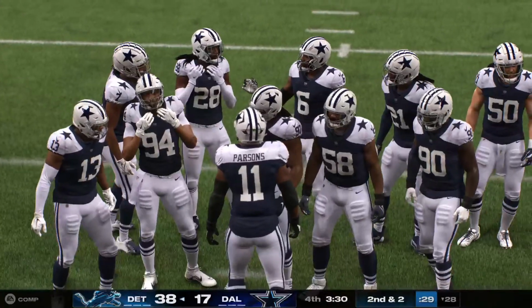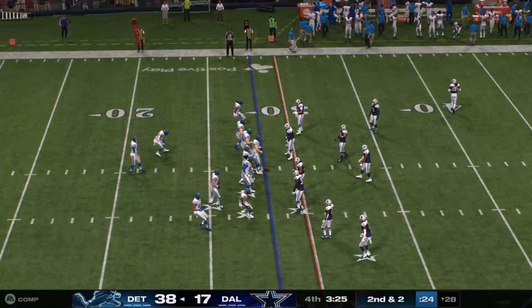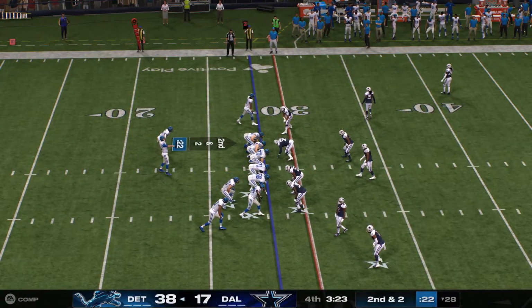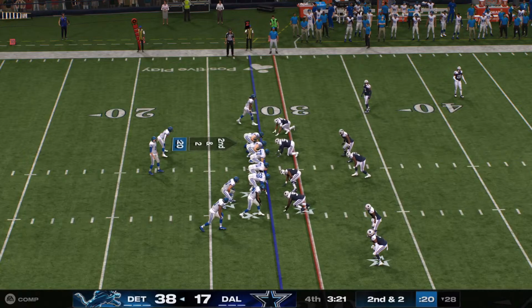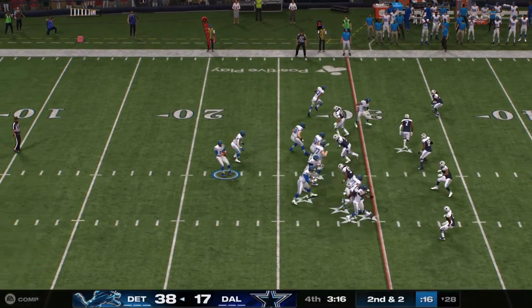They got the leverage up front, good blocking, nice hole for him, ends up picking up nice yardage, stays in bounds to keep the clock rolling. They are in charge of this scenario right now. They want to stay that way. And not in any rush offensively.